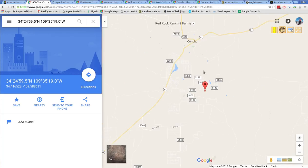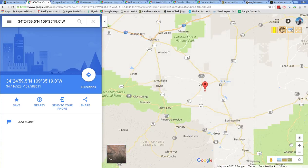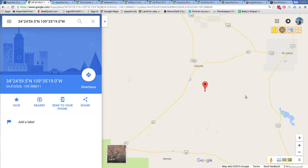If we zoom out some, we're in Concho, Arizona. Here's Concho. There's a little lake. You can go fishing there. There's a boat launch. St. John's is one of the nearby towns. Snowflake, Show Low. As you go south, you get into the mountains and lakes and streams, fishing and hiking and more trees. As you go north, you get into petrified forest, or it goes no trees and I think a little lower elevation. So you're kind of in between. You've got beautiful weather pretty much year round here. Not baking hot Phoenix and not freezing cold Midwest, but somewhere in between.